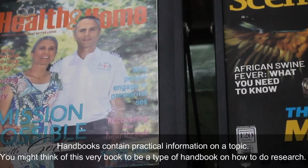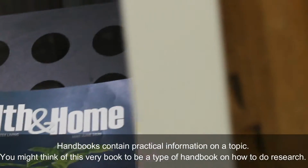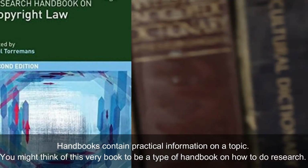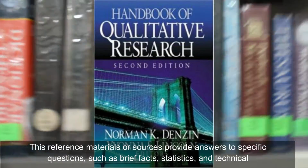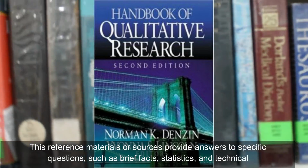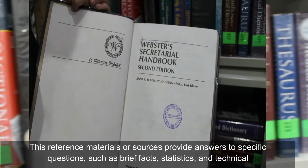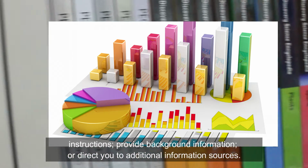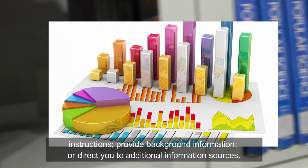Handbooks contain practical information on a topic. You might think of this very book to be a type of handbook on how to do research. Handbooks on academic disciplines are gateways into the thinking of the field. These reference materials or sources provide answers to specific questions such as brief facts, statistics, and technical instructions, provide background information or direct you to additional information sources.